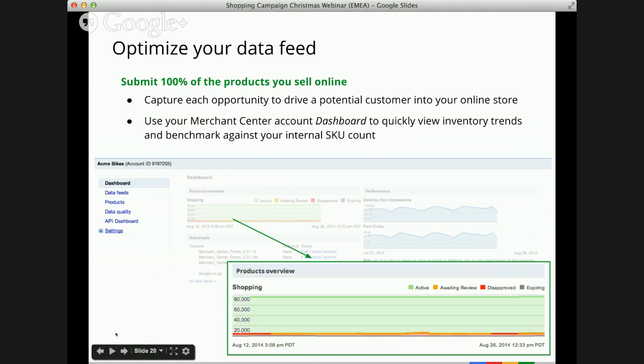So as a basic starting point for feed optimization, we recommend that you start by making sure that you're submitting 100% of the products you sell online in your feed. So think about it this way. If you sell 1,000 products and you only submit 500 in your feed, that's 500 additional products that are not being shown to shoppers that are searching for them. So in order to capture all of the opportunity that's out there for you during the high query volume time around Christmas, you need to make sure that each item in your inventory is represented as a line item in your data feed.